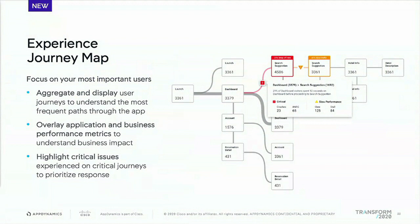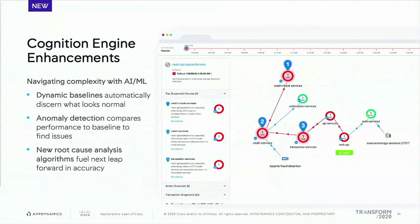By surfacing this, we can then overlay performance issues on top of this so that you can understand what parts of your application are at risk and quickly triage what to focus on before it impacts your end user. But all of these lenses I just presented wouldn't be possible without our investment in machine learning. And underlying that is our Cognition engine.